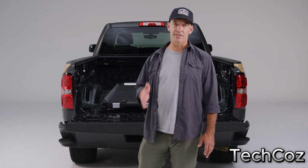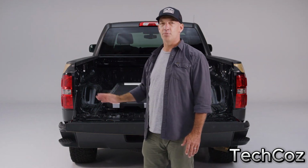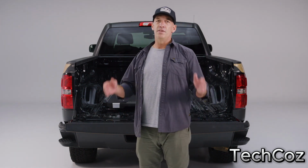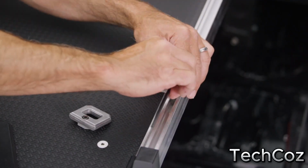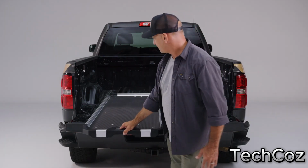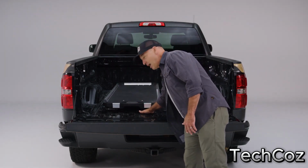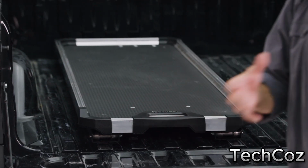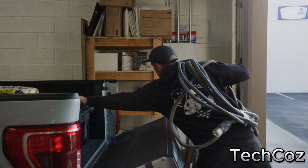Durability? No question. Made from steel, aluminum, and 19mm thick plywood, topped with a high-impact polymer sheet. This thing is built to last. In fact, Decked is so confident in its strength that they back it with a lifetime warranty. Even better, it arrives pre-assembled, so if you have a drill, you can install it in about 45 minutes. Starting at just $900, this is one of those upgrades that makes you wonder, why didn't trucks come with this in the first place? And if you think this is impressive, just wait until you see what's next.